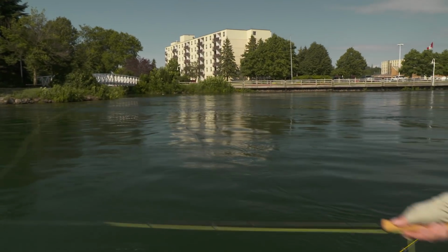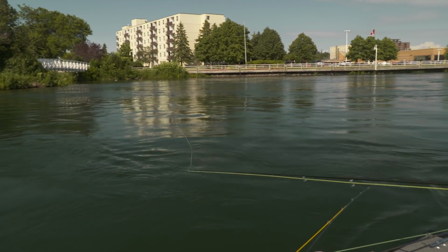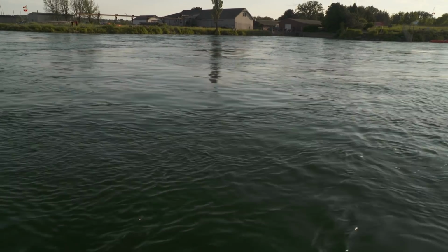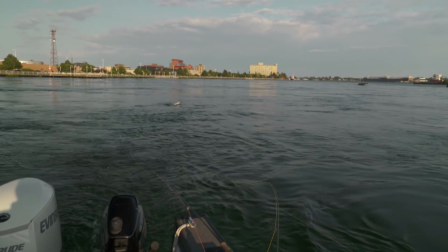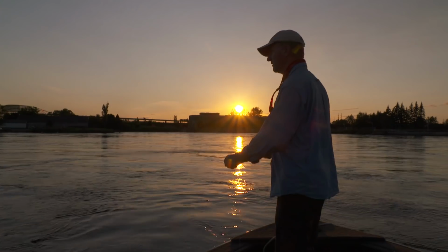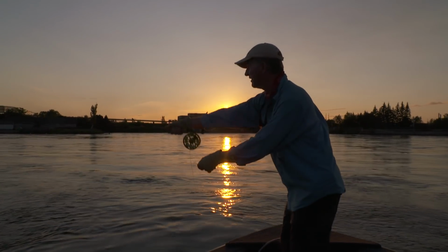After I missed that fish, nothing seemed to go right for us. Right beside us, man. That was 5 feet from the boat. Salmon were coming up all around, but we could not connect. We were so frustrated. Finally, we ran out of light. Time to head in and try again in the morning.